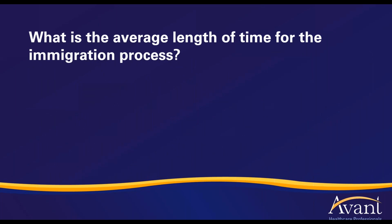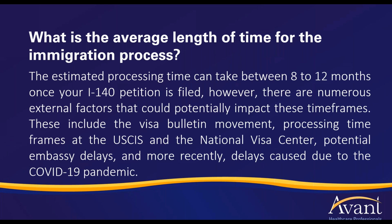Oh gosh, what is the average length of time for the immigration process? Well, it depends on multiple things. The Visa Bulletin is one of those things. If you're from India, unfortunately, the priority dates are retrogressed, so the process takes significantly longer.